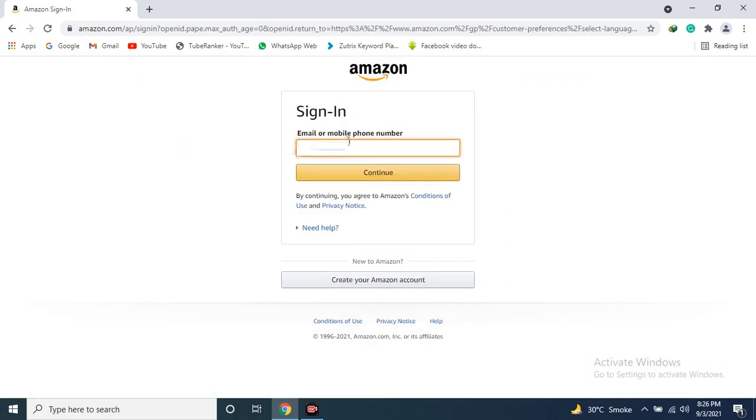If you have an account, please press on this part. After pressing, enter your mobile phone number.